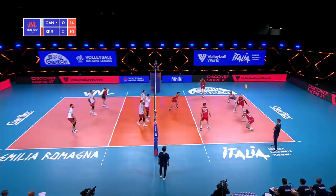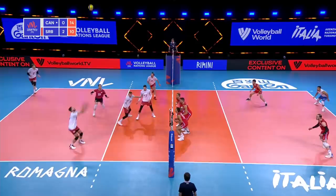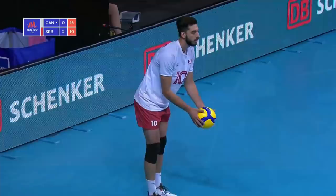Pass way off. Pekovic stepping in to take that one. And that's a great dig from Perrin way deep in the court. And another kill for Sclater. Side position. Switching up his attack angles, going high. Got a great arm swing.